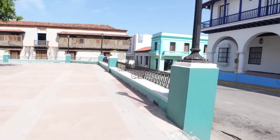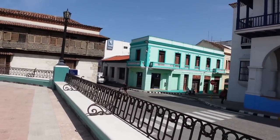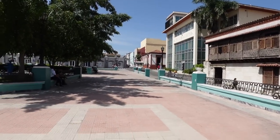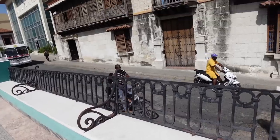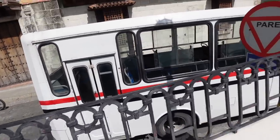Show you guys a little bit of Cuba. It's pretty busy, right? It reminds me so much of downtown. But Cuba is very hot. Oh, here's a bus. So we're on the bus, hoping I can show you guys a little bit more of Cuba while we're on our journey.